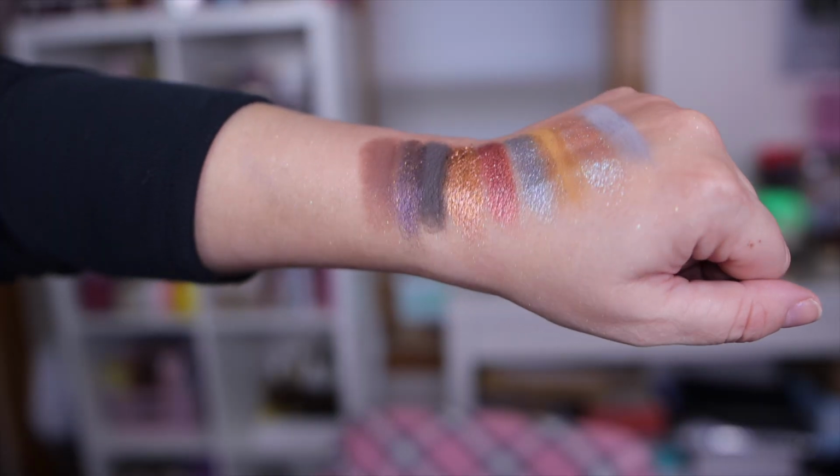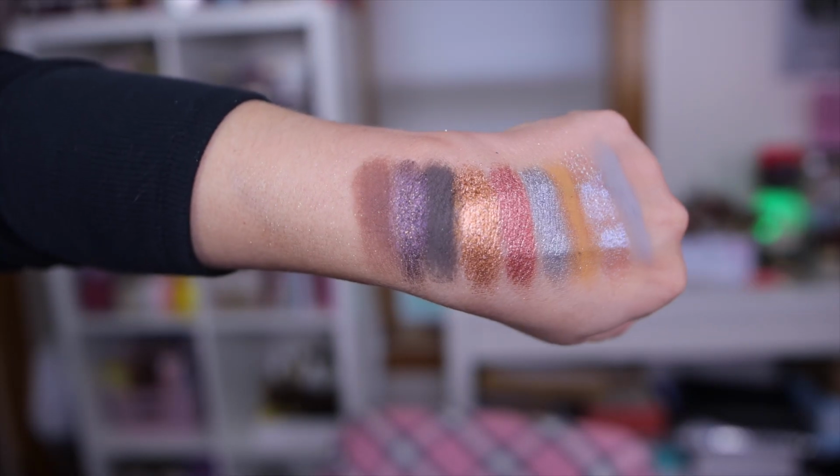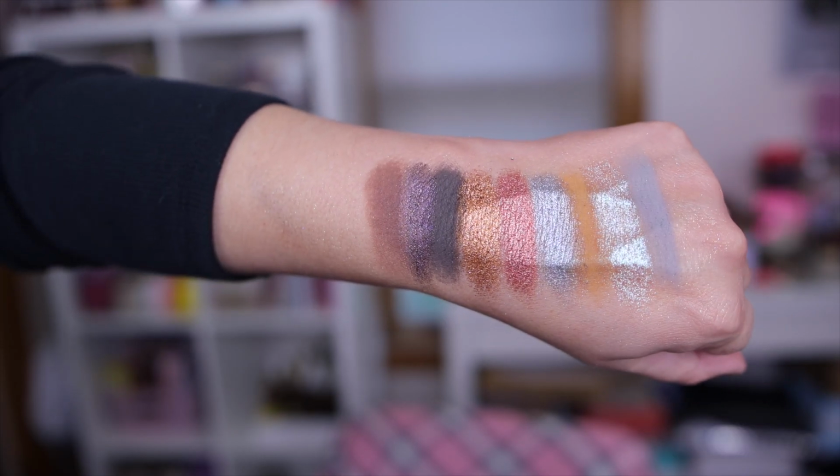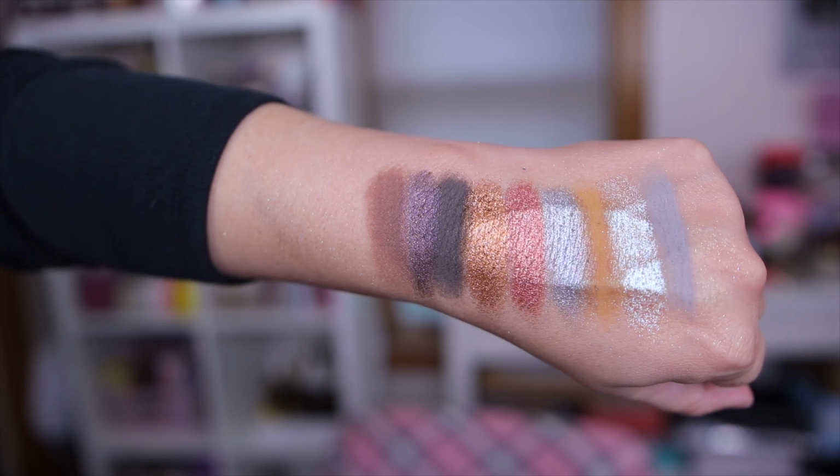And here's all the colors from the Fighter palette together. I feel like if you're looking for a neutral palette, this would be the one. I think it's so beautiful, and I cannot wait to play with this one. I feel like this could be a nice everyday one for me. Okay, last one to swatch.